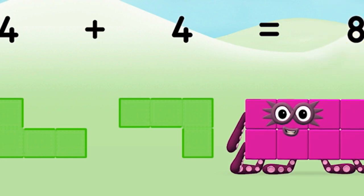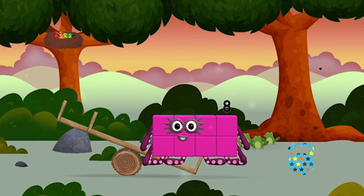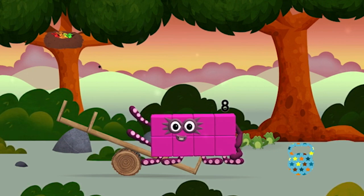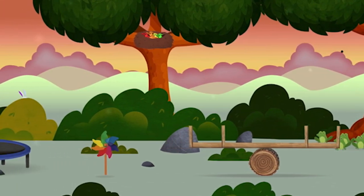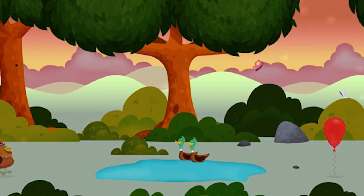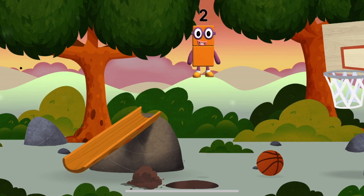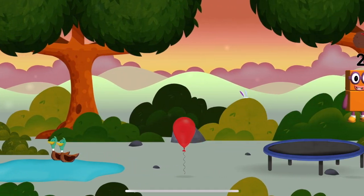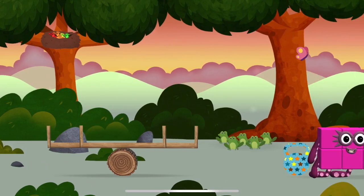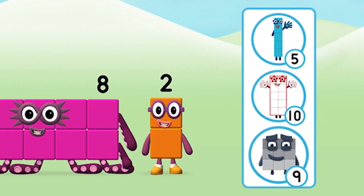4 + 4 = 8. Amazing! You made number block 8. You made a new number block. You found a number block. What number block can you make by adding these two together?